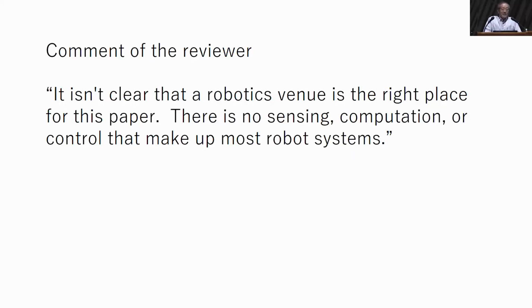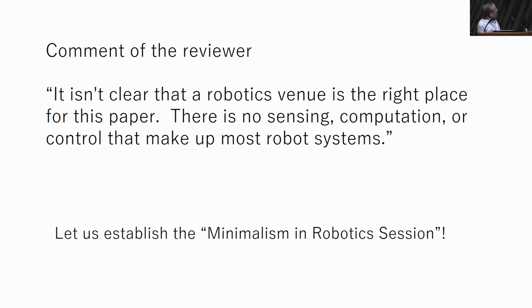Well, I think we shouldn't limit robotics in such a way. We should take a much more expanded position. So maybe we should establish a minimalism in robotics session in IROS in future.